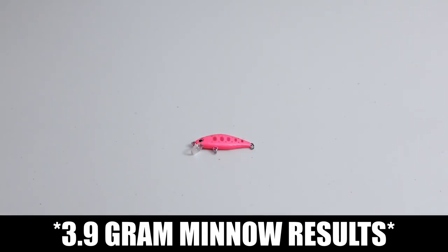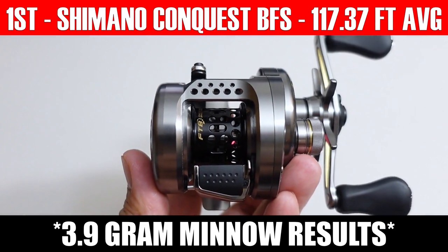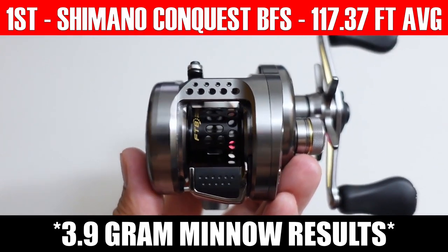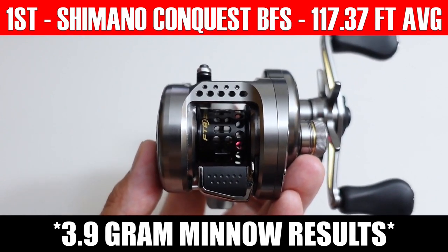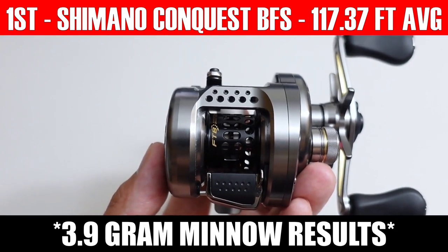So that leaves just one reel for first place. And have you guys figured out which one it is yet? Because this kind of surprised me. And that is the Shimano Calcutta Conquest BFS with an average of 117.37 feet. So this pretty much 5-year-old reel dusted off all these newer, much lighter spooled reels.